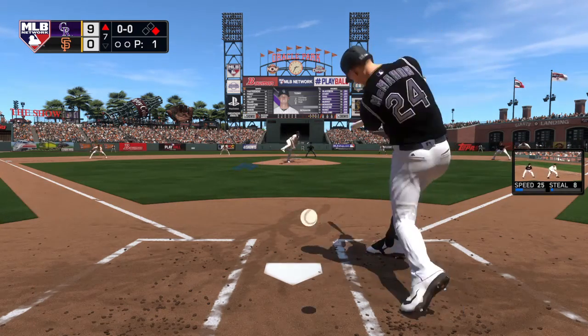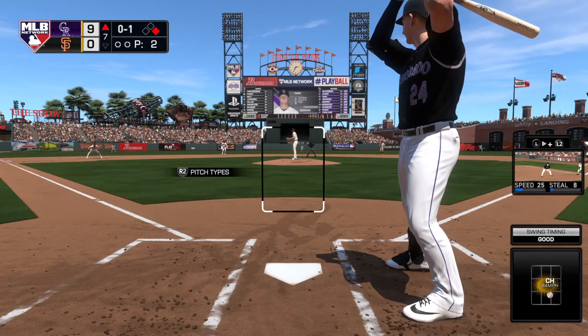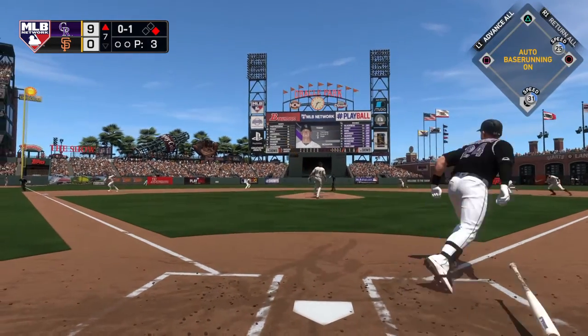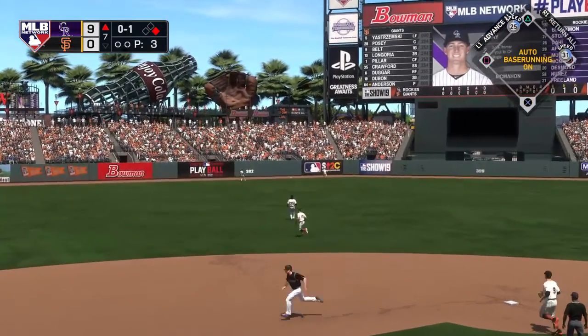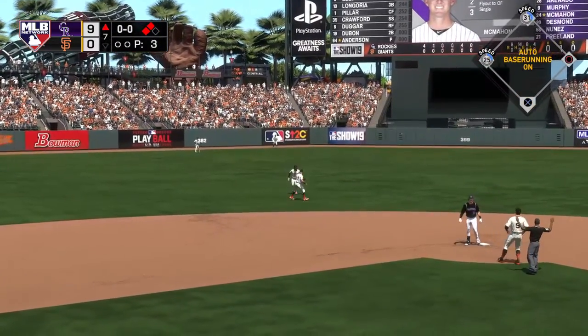Into the box now, Ryan McMahon. And there's a swing and a miss at an off-speed pitch to start him out. 0-1. Here's a drive out to left center field. This will kick up against the wall now. And they've really got something going here. Runners at second and third to start the inning.